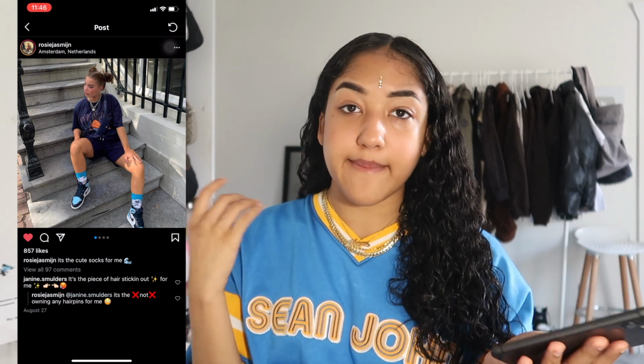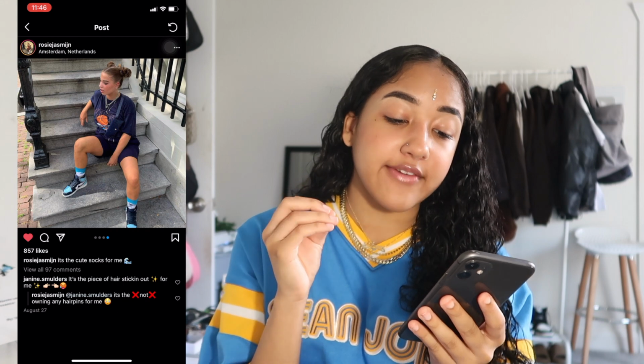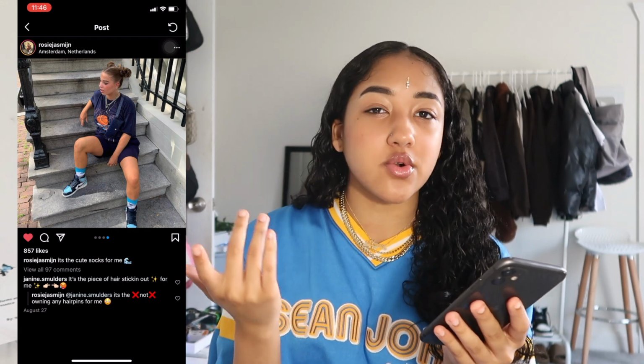Her hair is cute. She put it in buns and she added jewelry, of course, to accessorize. If she was going for the monochromatic look, I feel like she could have changed the socks or the bottoms.